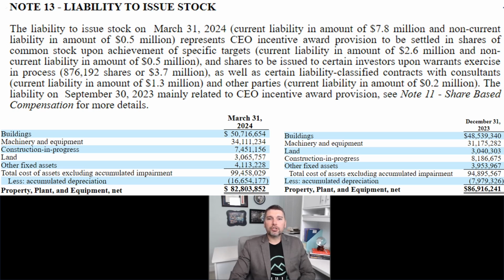So a couple things I do want to show as well down here. I already talked about it, but just want to kind of show it to you in another way. This has to do with the machinery and equipment. You can see that in the December ending quarter, it was about 31 million, and in the March ending quarter, it was at 34 million. So that's that 3 million increase on machinery and equipment. You'll also see a small increase in buildings, so a little bit more in terms of value in the asset column for buildings. So overall, though, there was a small decrease in property, plant, and equipment.